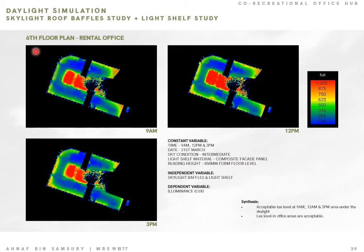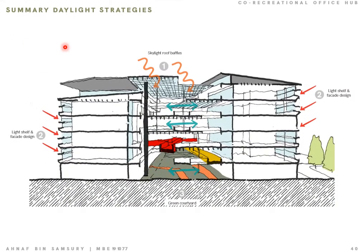Next is the sixth floor plan, rental office. The synthesis is acceptable lux level at 9 am, 12 pm and 3 pm in the area under the skylight, and the lux level in the office area is acceptable. So this is the summary of daylight strategies of my building. There are three strategies that I implemented. The first one is the skylight roof baffle, the second one is the light shaft and façade design, and the third one is the green courtyard.